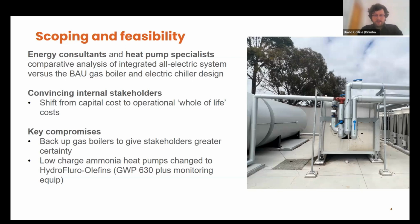I'm not entirely sure how Ross did it, but he convinced stakeholders, and did a lot of work himself, to shift their thinking from purely the capital cost outlay, especially because then we got the Arena grant, which made that capital cost difference almost negligible, and to really think about the whole of life cost. So we got there in the end.